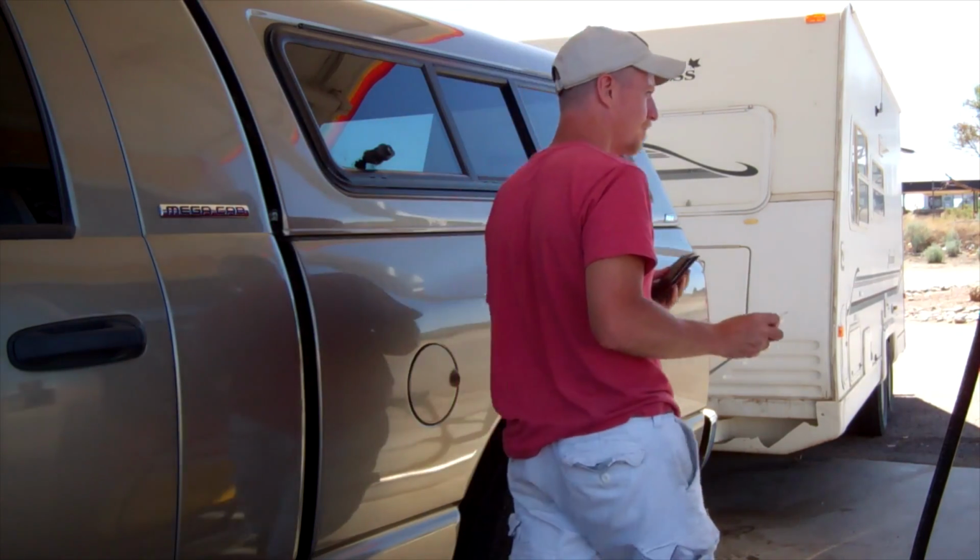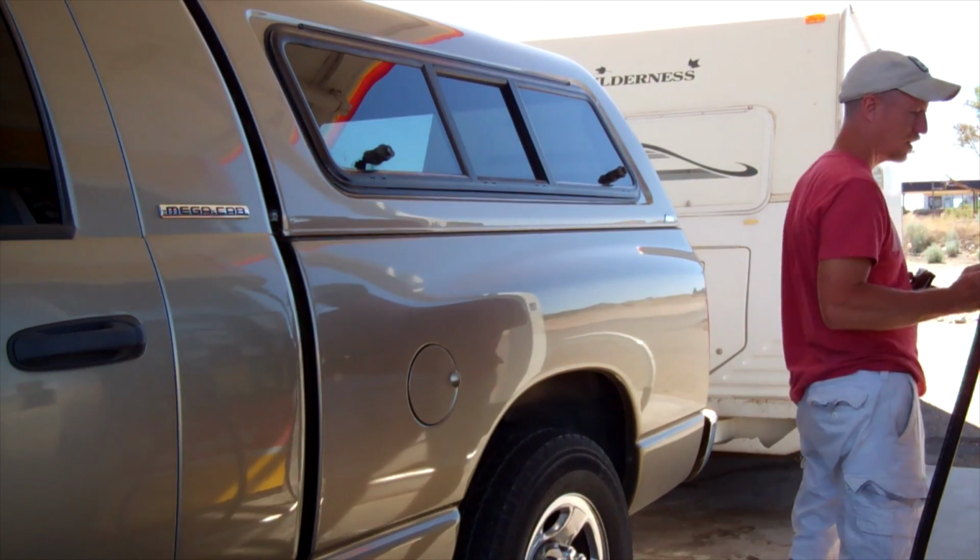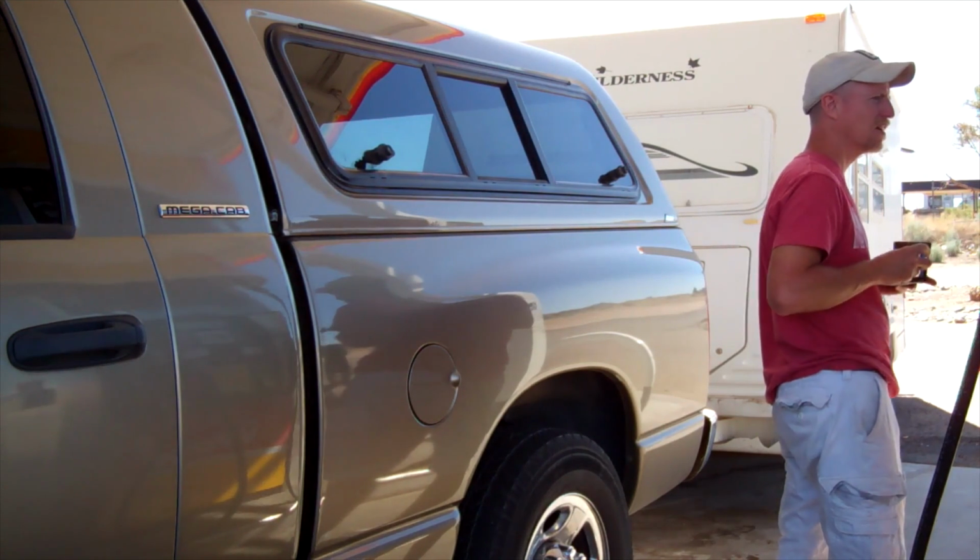Stopping to fill up once again, I begin to realize that we have not eaten today. Once we get set up at our campsite, we will begin to search out a place to eat.